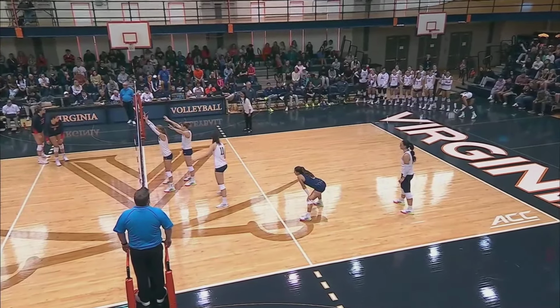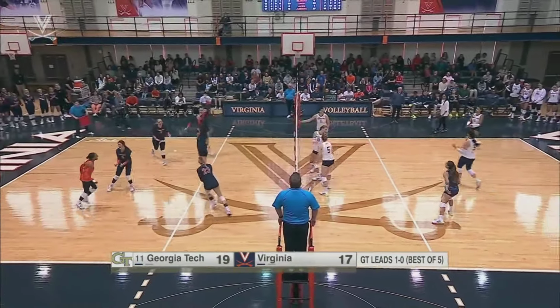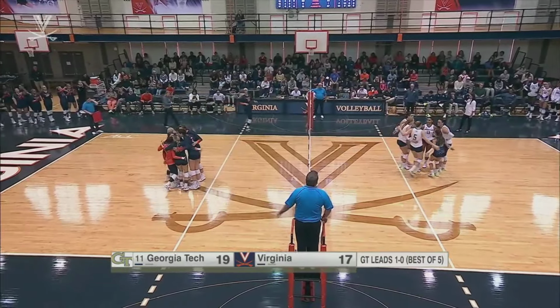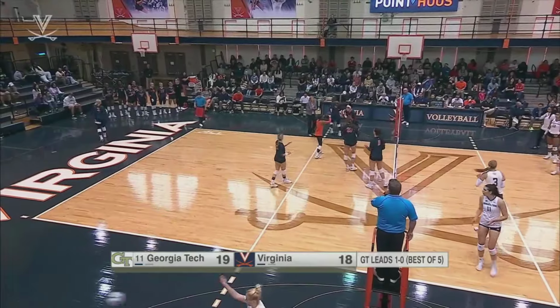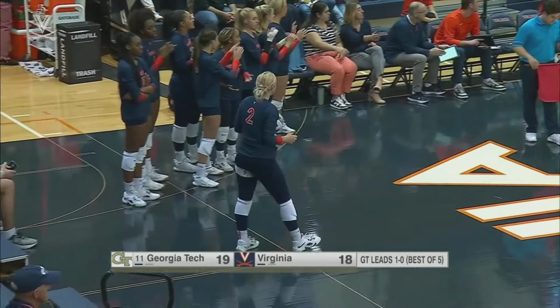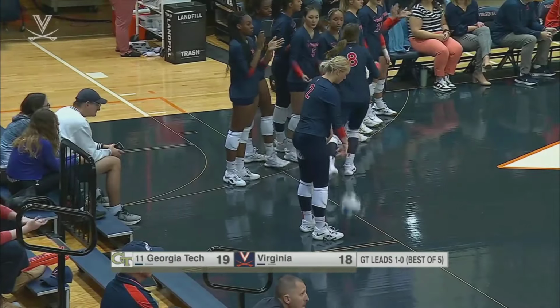All right, here is the serve. Suarez with her 4th one in a row. Lets it fly, and a roll shot lands at the net. Serving error, and Virginia gets a point back. Set 1, Virginia lost by 14 points. In set 2, it's been back and forth.